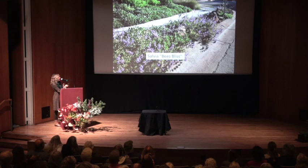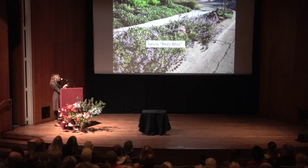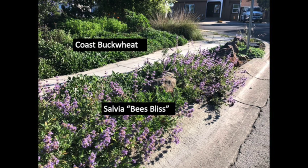Instead, I have, again, the bee's bliss salvia. It's tough as nails. It's really good for side strips. It's low-growing, and it's in between the boulders that you now can barely see here anymore. On the other side of the sidewalk, I have coast buckwheat, and these were just a few 1-gallon plants, and they very quickly created this thick carpet.